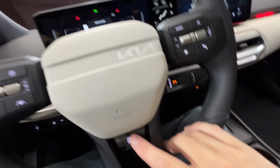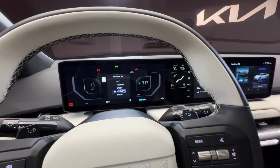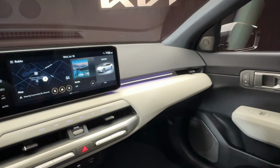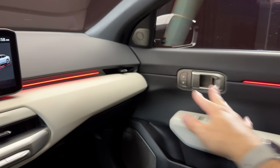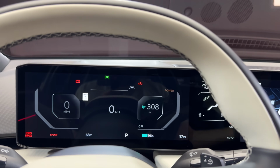With drive modes, you have selecting Sport, Eco, Normal, My Drive, and Snow. Love to see the little LED lights. Let me see if I can zoom in on that as I do it again. Boom: Eco, Normal, Sport turns everything red. It has 64-color ambient lighting, by the way, which is pretty cool. Also might be a higher trim thing, not really sure.